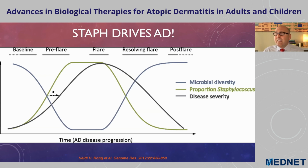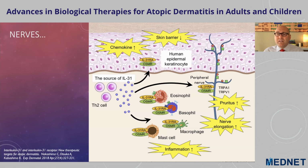In the very, very exciting paper from 2012 by Heidi Kong and others at the National Institutes of Health, they made a bold assertion, and I think they were right on, that staph is actually one of the key drivers of atopic dermatitis. Up until this point, I think we really had felt that it was more of a bystander or an opportunist, but now we understand it's a major driving event.